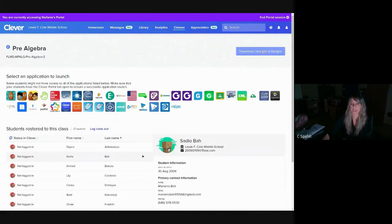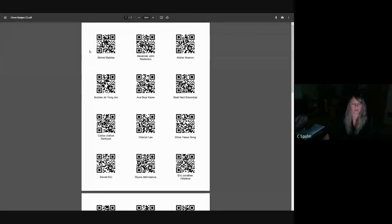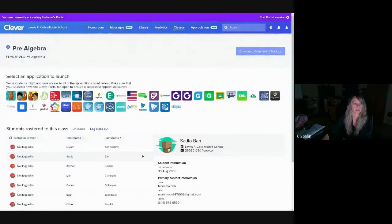Up here is where you would download a class set of badges by clicking, and then it would open up a PDF file, and you would have all of your class badges that they could use with their camera if you would like. Back over here.